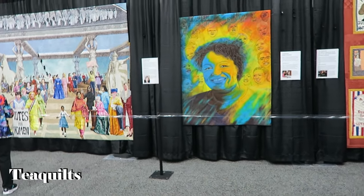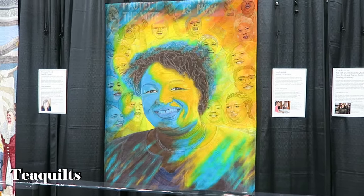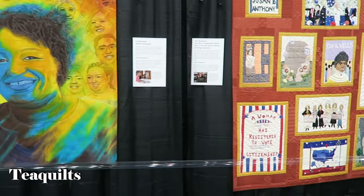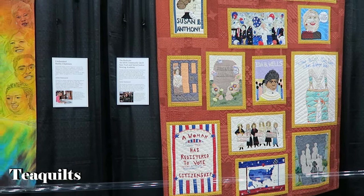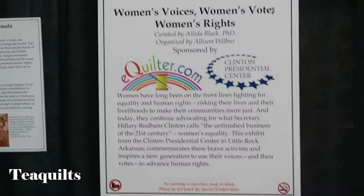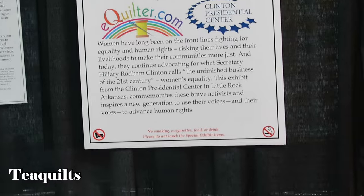This is something to do with voting, votes for women. Undaunted by Hollis Chatlin. Beautiful. The Radicals. Susan B. Anthony. Ida Wells. Awesome, awesome. So I just came back because my battery ran out, just to say that this exhibit is women's voices, women's votes, and women's rights. Just wanted you all to see that.